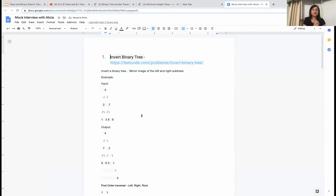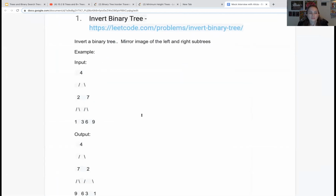Can everyone see? Alicia, can you see my screen? I can. Should I zoom in a little bit? Oh, zooming in is great. We'll talk about sharing this later, but I do not have access to this.